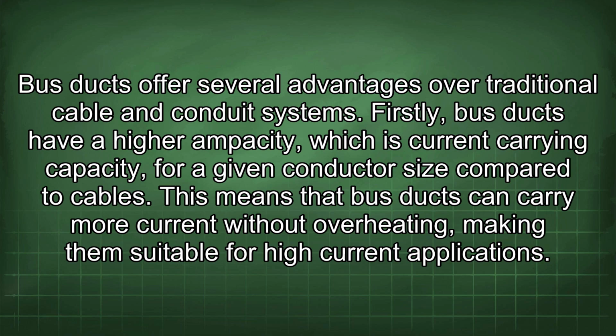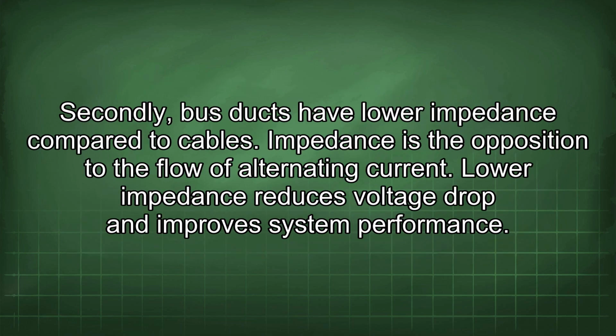Firstly, bus ducts have a higher ampacity, which is current carrying capacity for a given conductor size compared to cables. This means that bus ducts can carry more current without overheating, making them suitable for high current applications. Secondly, bus ducts have lower impedance compared to cables. Impedance is the opposition to the flow of alternating current. Lower impedance reduces voltage drop and improves system performance.